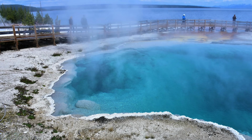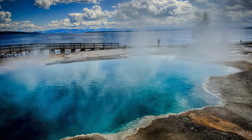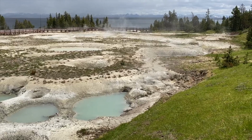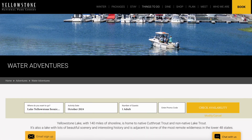The Abyss Pool is one of the most remarkable geysers along the walk. It's known for its depths that extend over 50 feet down. You will notice Yellowstone Lake in the background, which is the largest freshwater lake above 7,000 feet. So it's not really popular for swimming because it doesn't really reach much above 40 degrees Fahrenheit. So boating and fishing are the most popular activities on the lake.